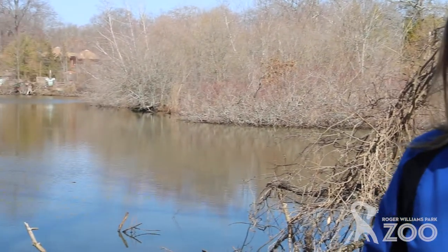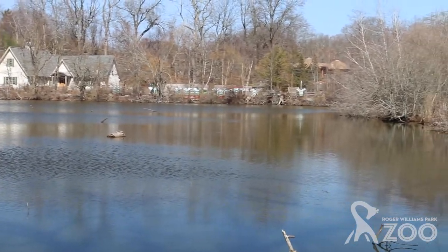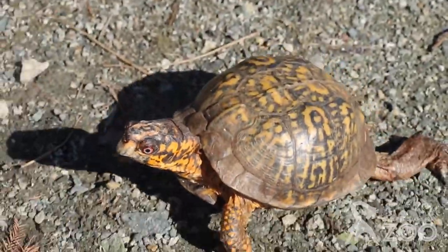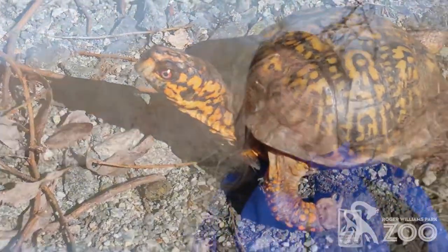So I'm standing here in the zoo's wetland trail, and this is the perfect habitat for eastern box turtles. So today we're learning all about these amazing animals. We're going to hear from our zookeeper, and then we're going to actually hear from our very own Dr. Kim Wojick, who is a reptile specialist. Let's turn it over to Liam and see what he's wondering.